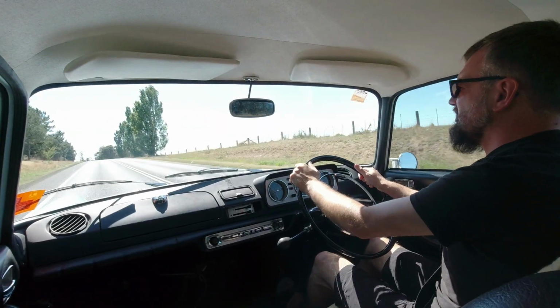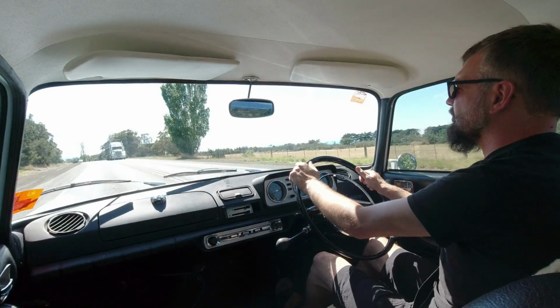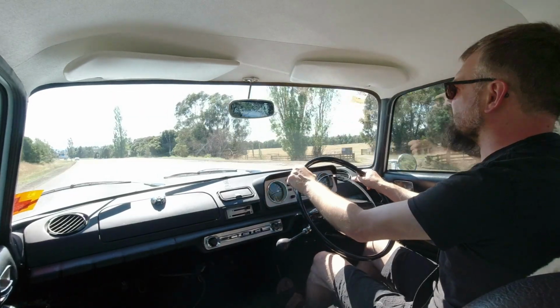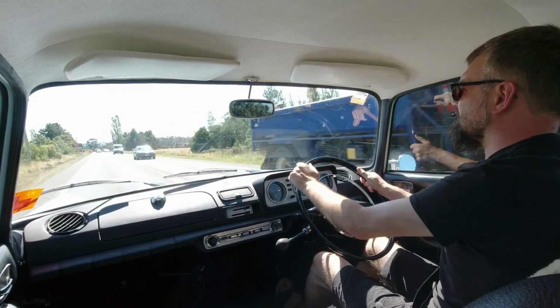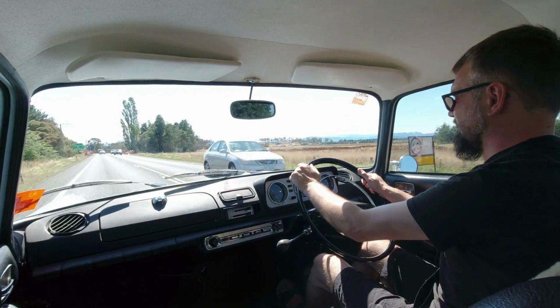And the ride is pretty good. You're aware this isn't the smoothest road, but I'm not being jarred. I can just feel a slight ripple through the suspension. I can feel the ripples of the road surface. But overall, it feels very jolly and very capable. Whereas the BMC Farinas can often feel very breathless.